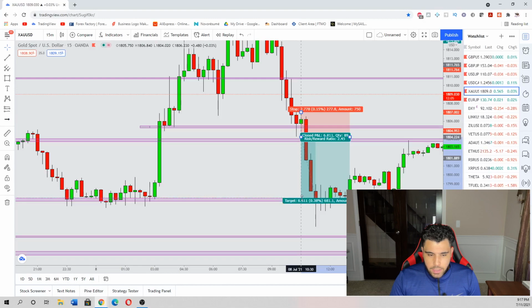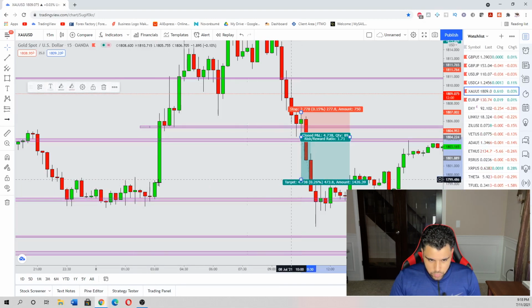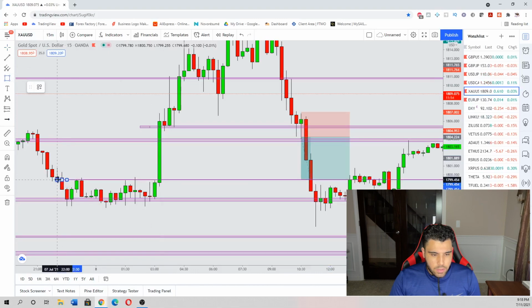Now, the reason why my take profit is not right here at this level of support is because I like to just target the beginning of this range. So, for example, like this is a little range right here. So when price comes down to this level, it's going to react.